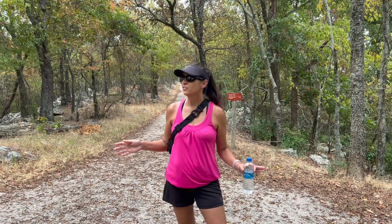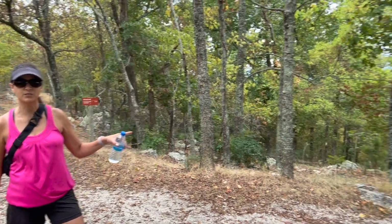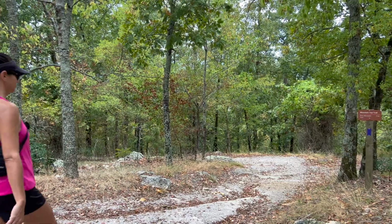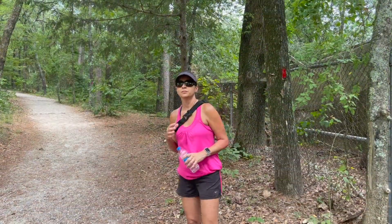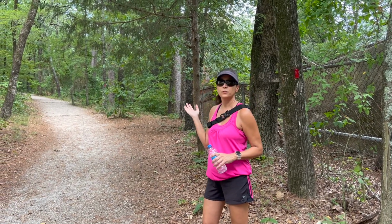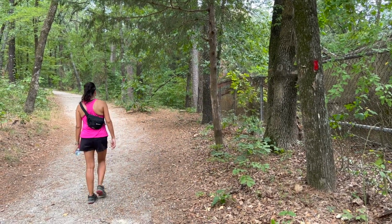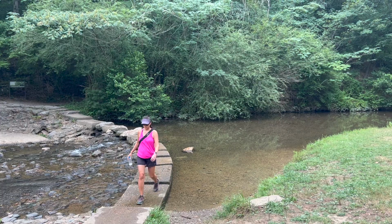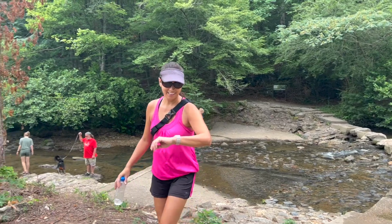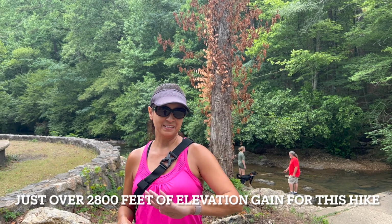I'm now at the intersection of the Sunset Trail and the Mountaintop Trails, and I'm going to head towards West Mountain Trail South to head down to Bathhouse Road in Hot Springs. So here I go. I've just crossed over Bathhouse Road, and now I'm going to take the red trail back to the campground. So I've made it back. I've gone just over 14 miles and it took about 6 hours.